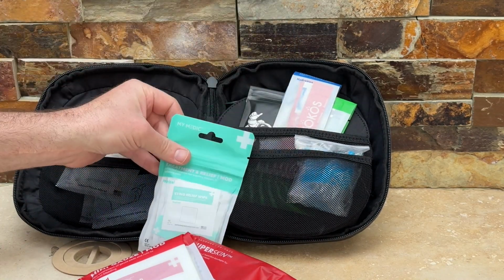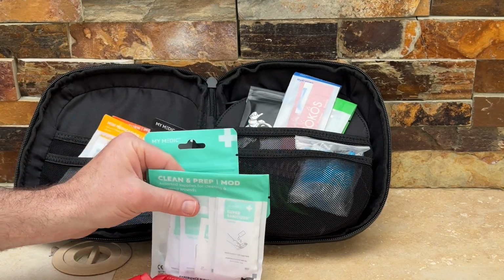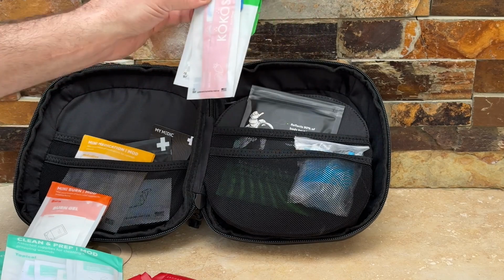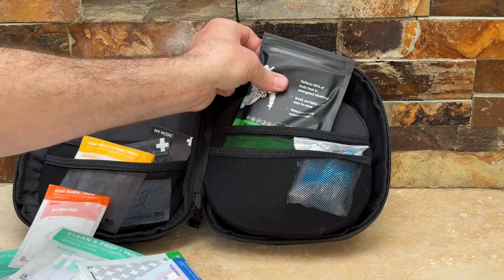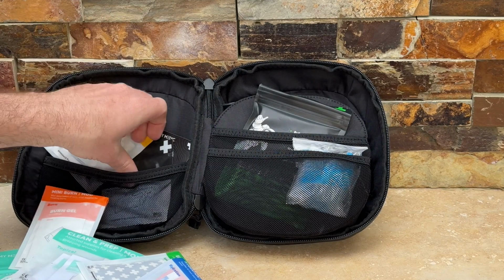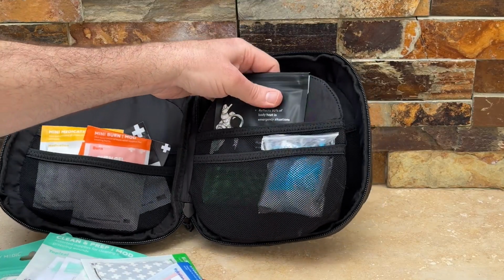This turquoise color is for sanitizer, different kinds of cleaning, prepping, bug bites, that type of stuff. Then they've got burn gel, which is in orange. It makes it really easy to find what you're looking for with this color-coded system. And there's just so much in these. Everything from a space blanket to keep you warm in an emergency situation, to ibuprofen, to gloves, like literally anything that you can think of is in these kits, and it makes it nice and easy to use.